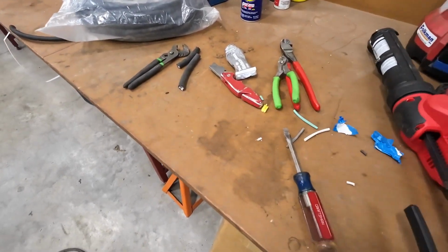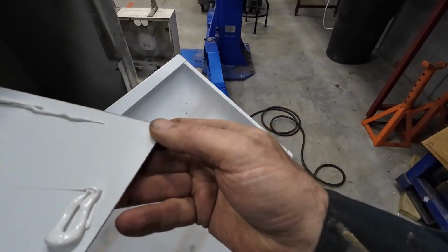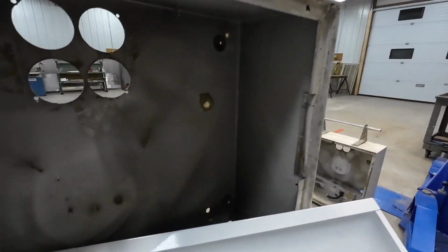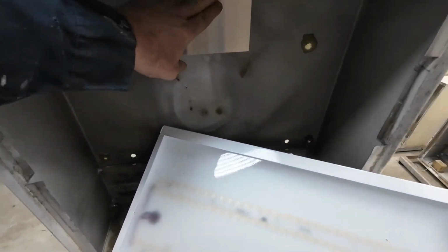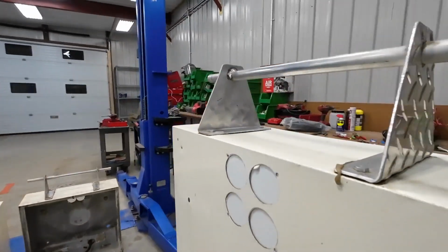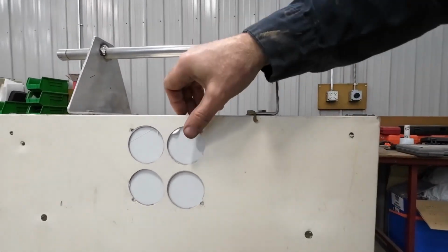Smack some on there. Smack this up in there, and we are going to be all set. Couple other little holes in there I got to take and seal up. But there we go. That'll keep the critters from making a nest in there.